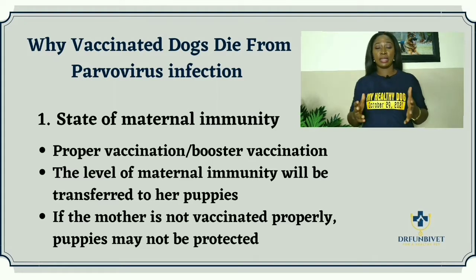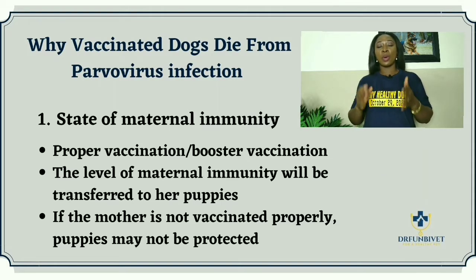When a dog is pregnant, she transfers her antibodies to her puppies in her womb and also through her milk when the puppies are born. That's the colostrum, the first milk the puppies will suck. These antibodies are what will protect the puppies in the first few weeks of life.